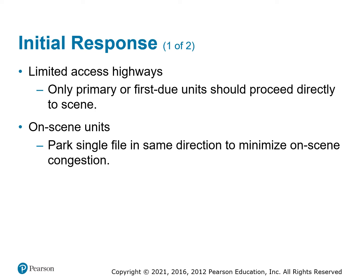All right, the patient's got to get extricated. That's the next step. The patient's got to get loaded. That's the next step. I got to be able to get the ambulance out of here. That's the next step. You got to be thinking, how am I going to be able to get the ambulance out of here? So limiting access is really the best way to do this.